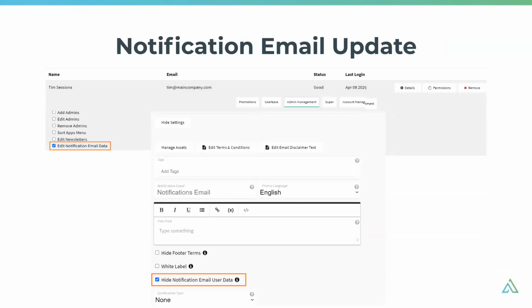Now, I don't know how many of you on this call utilize notification emails. Notification emails are an email that you put in the setup of your contest. You can see it here on my screen. Let's say I wanted to be notified every time somebody entered a contest. Well, I could put my email address in that notification email setting or section.